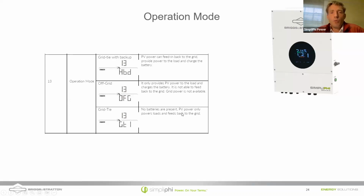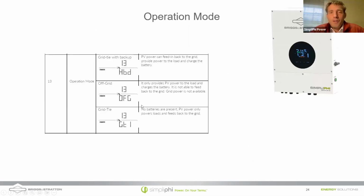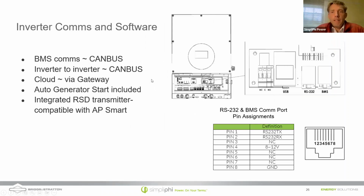Grid tied as well. You don't want batteries. You just want to use this as a string inverter and connect your solar panels directly to the inverter and feed back to the grid. We can do that grid tied inverter as well. Again, it's versatile. One simple inverter can meet all these tasks. You're dealing with one product, one SKU, one manual. Try to make it as easy as possible for our customers.